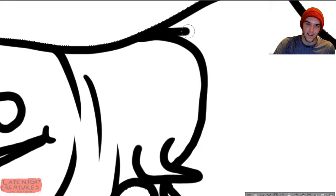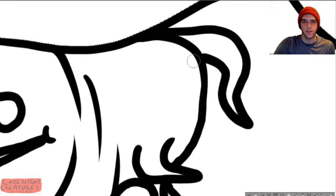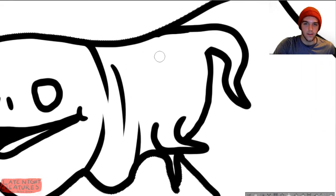I'm actually gonna throw a little tail on here. I don't draw tails a lot on this show. That's weird. Creatures usually have tails. Well, not usually, but a lot of them have tails. And I don't think I draw tails that often. So here you are. Here's a little tail, connection to the spine.